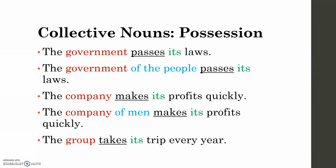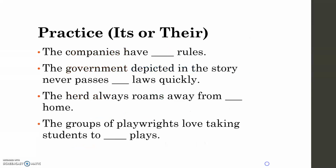The company makes its profits quickly. The same thing happens if you add an object of the preposition. The company of men makes its profits quickly. The of men does not change the its because the verb and it still refers to the company itself, and company is singular. The same thing with group. The group takes its trip every year. A group has multiple people in it, but the word itself is singular, so it requires its.